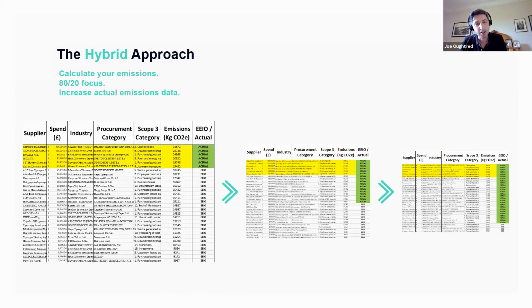Then you've got your emissions, and then you need to say if it's actual emissions data or is it expenditure based, is it EEIO calculated? And if you go by the theory that 80% of your emissions come from 20% of your suppliers, so those ones in yellow, you start there. You talk to them first, and you try and obtain actual data, and you can see sort of over time, if you move left to right, how the idea is that you obtain more and more actual data as you go on. So your Scope 3 emissions data set becomes more and more accurate over time.